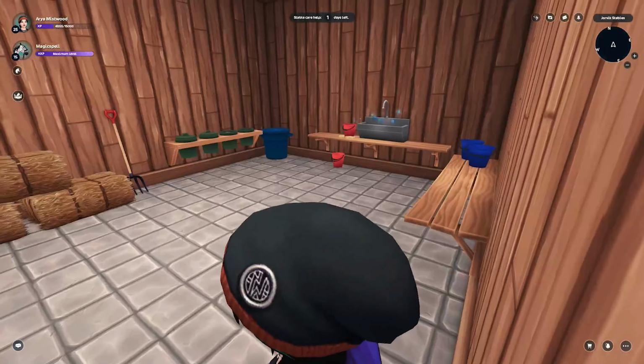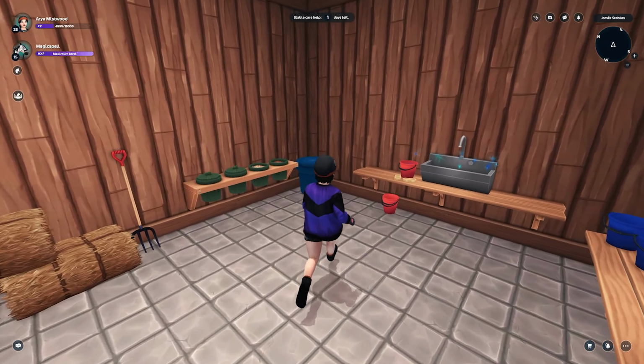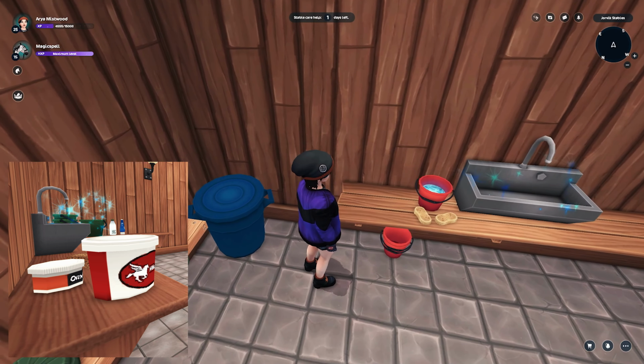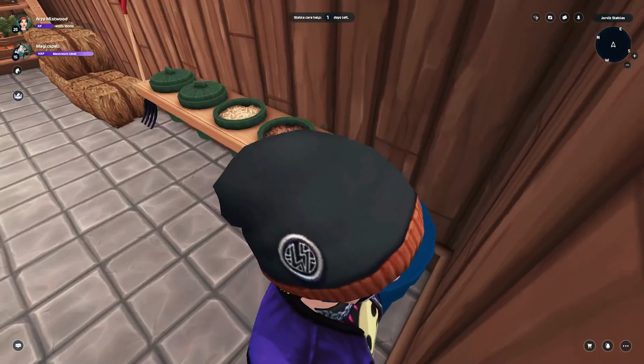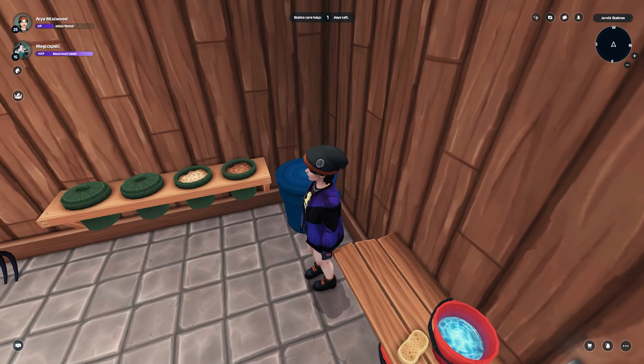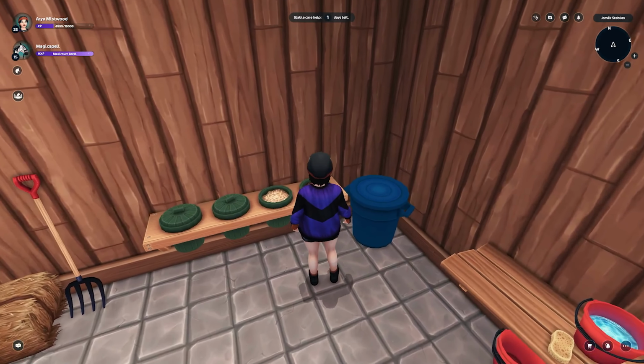Oh, but they did update the storage room. There used to be a tub here, and a bottle too, that the texture was really bad. This got moved further into the corner. Actually, you couldn't get into the corner before anyway, so that's fine. That used to be like about here.